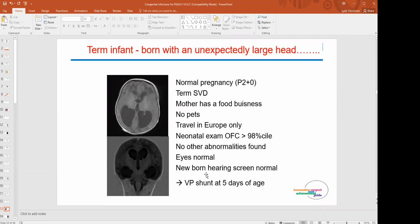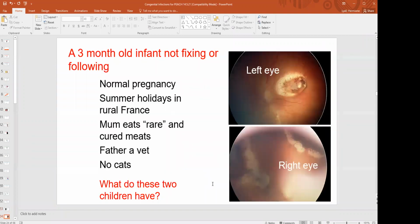Okay, so this is a term baby who was born in a hospital not very far from where I am now. It was a normal pregnancy, normal delivery. Mother has a food business. There were no pets. Mum had traveled in Europe only, but the baby had a very large and unexpectedly large head. No other abnormalities were found. The ophthalmology was normal. Hearing screen was normal, but as you can see, this baby's got massive ventricles and was actually sent to the neurosurgeons and a CSF shunt fitted at 5 days of age.